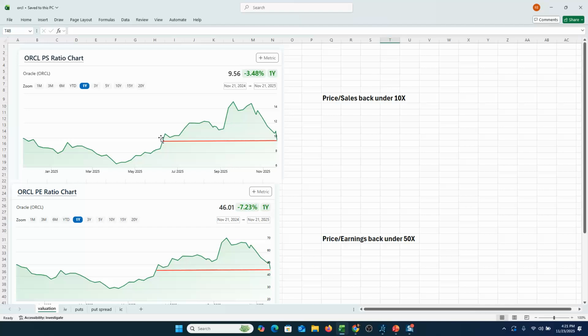And that's our comparative that we'll take a look at, which was the last time the stock was trading at the current price.